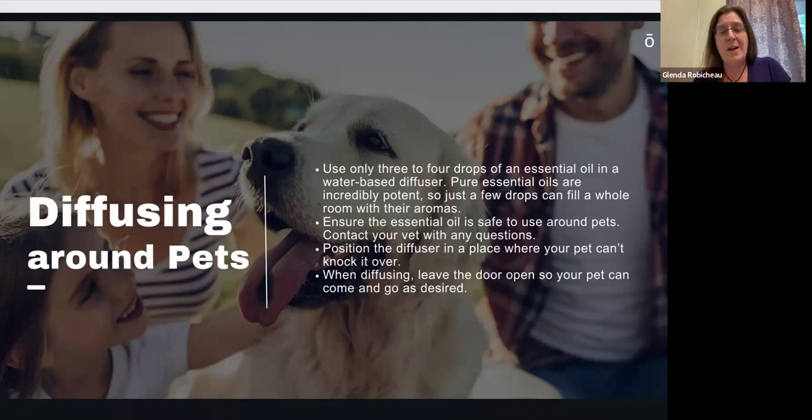There's a few things you want to keep in mind. You want to use only 3 to 4 drops of an essential oil in a water-based diffuser at a time. These are so potent and powerful, so just a few drops can fill the whole room.